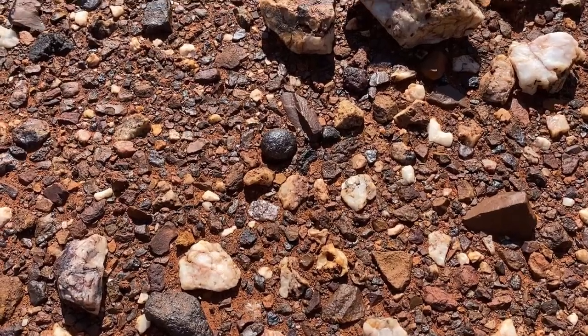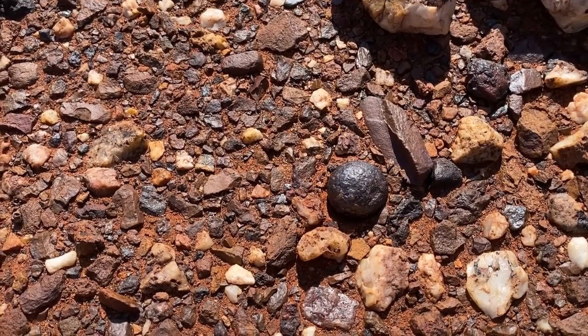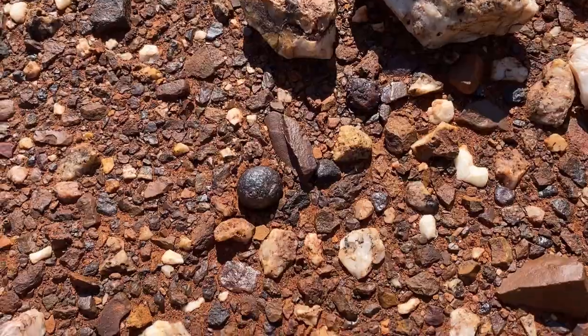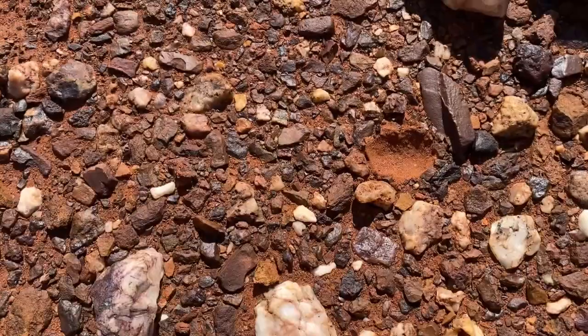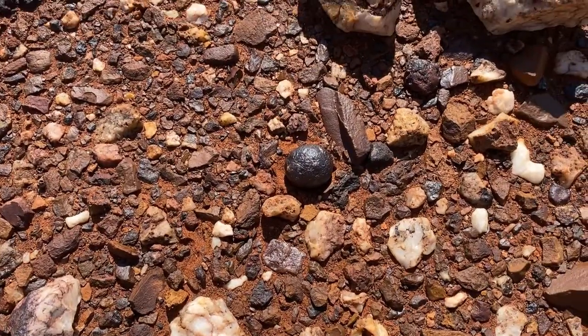Just another big devil's marble. It's not perfectly formed, but I'll just leave that one there. I always like to leave some for other people to see. I'll just pick it up and show you how big it is. It's quite a large one. Look at that. And you can see the round mark it made. Just put it back in there.